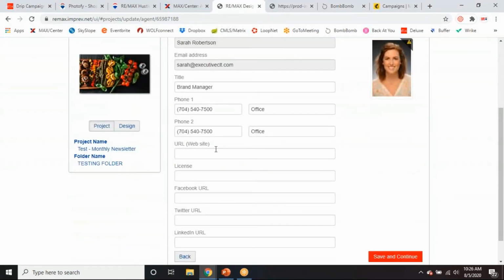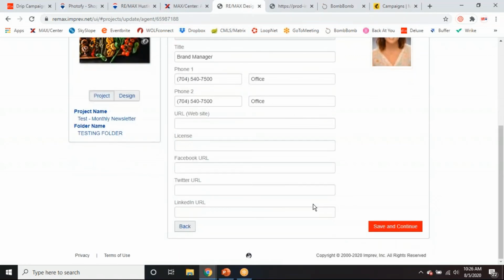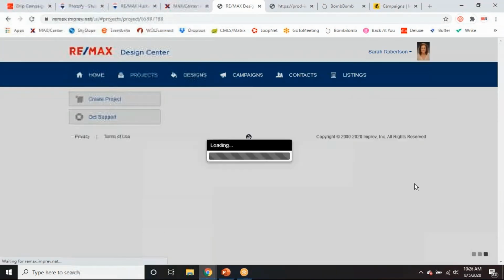And you can add in any of your social links. Again, this is an e-newsletter, so I think it would be worth it to go ahead and put in your Facebook, Twitter, LinkedIn, whatever you're using, your website, so they can link directly from that newsletter to your social sites. Once you're done, save and continue.